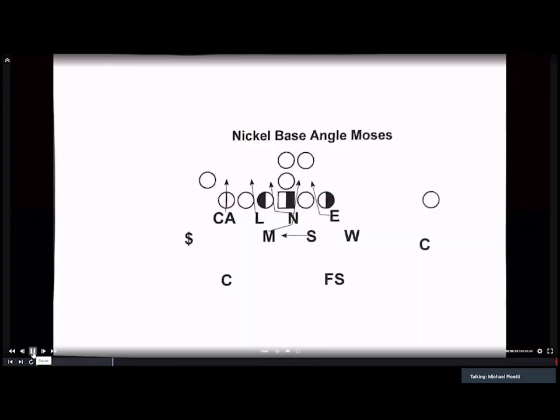One of the favorite ones we do is an angle Moses call. This is probably the most effective stunt that I have used against the wing T in the past 5 to 7 years. Basically your strong side linebacker is coming weak side A. And if he times it right, and I'm going to show you some clips where we use it, if he times it right, it's almost impossible to stop.